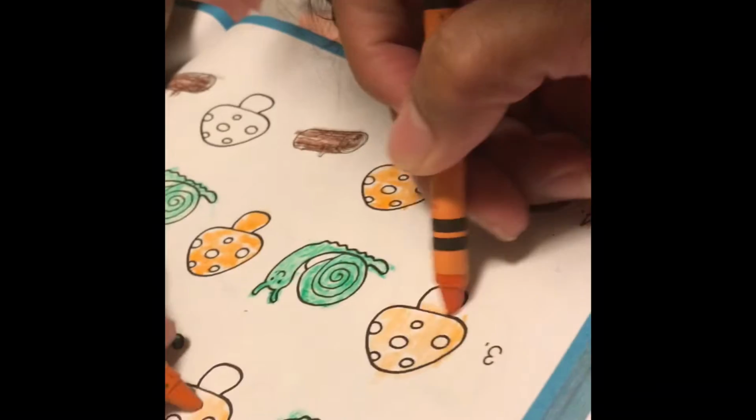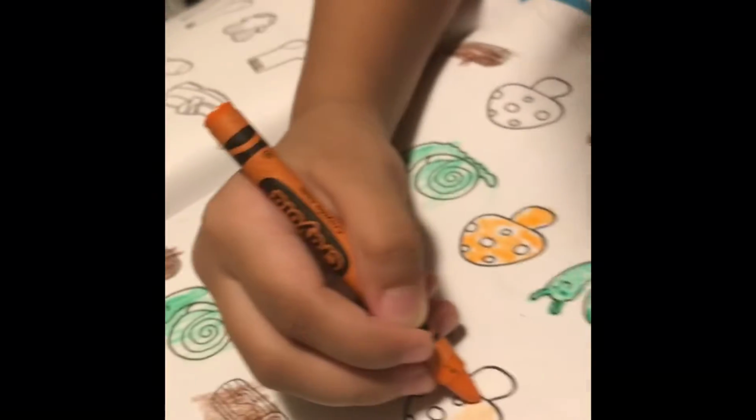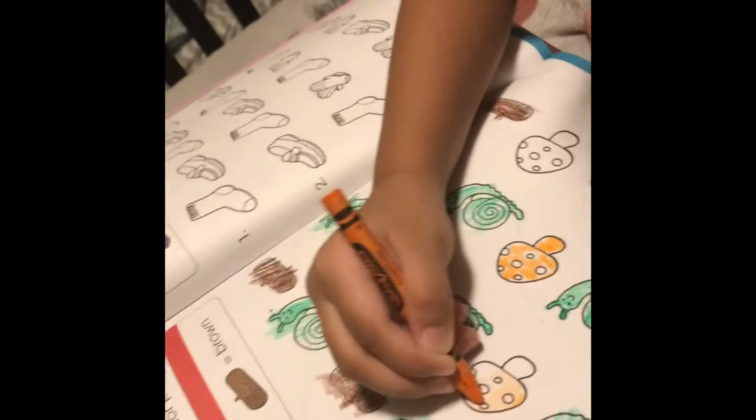Zeke, do you know what this is? Mushroom. You just eat the mushroom. Do you eat mushrooms? No. Why not? Because I don't like mushrooms. Why not? Because they're gross. Okay, is mushrooms a vegetable or a fruit? Vegetable! Do you eat vegetables? Yes. What kind of vegetables do you eat? I eat carrots.